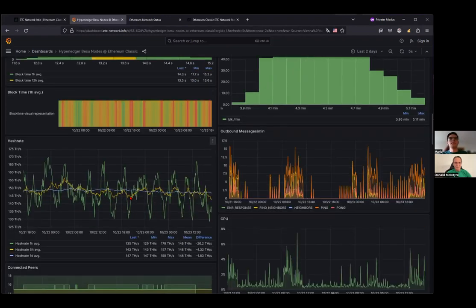Grafana itself is like a standard dashboard product. Yes, like Kibana, it's a bit different. It's more like log viewing. Grafana is more just for a visual representation of data, yes.